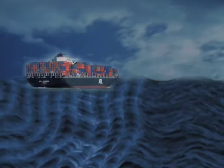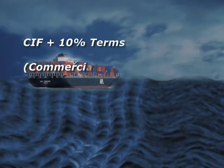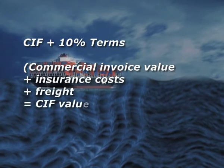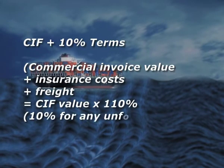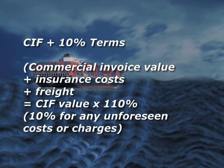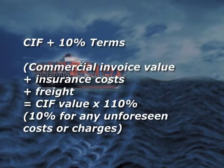To insure shipment for the replacement of the goods shipped in case of total or partial loss or damage, plus the cost of shipping the freight, request insurance for the CIF value of the shipment. CIF plus 10% terms: commercial invoice value plus insurance costs plus freight is equal to CIF value, multiplied by 110%, where 10% is for any unforeseen costs or charges.